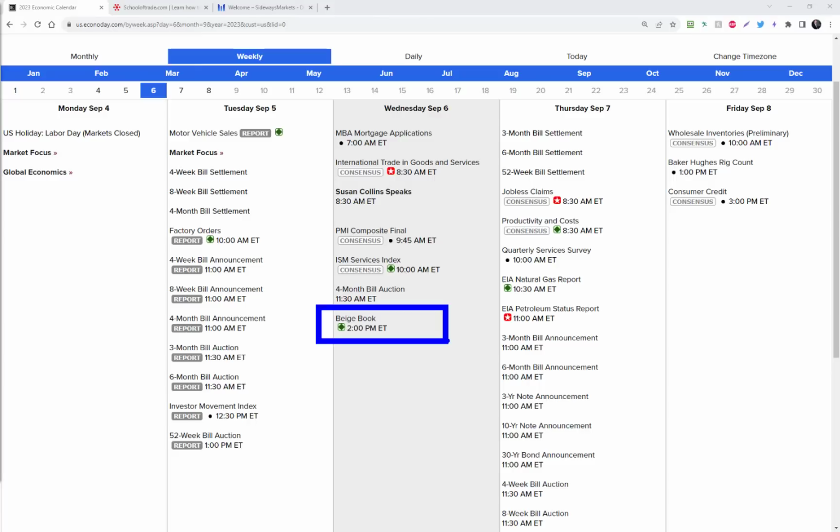We have another FOMC announcement coming in 2 weeks, and that Beige Book to tip us off to whether or not they're going to raise rates in 2 weeks on the 19th and 20th of September with the FOMC. So we have to assume the Beige Book is going to be on everyone's radar later on in the session tomorrow. So three things to be aware of.